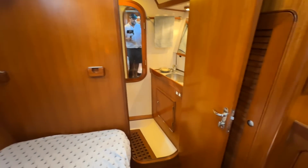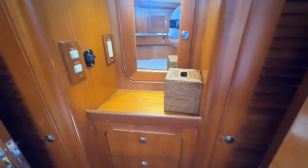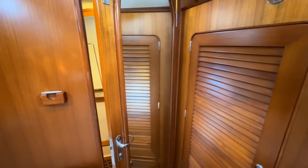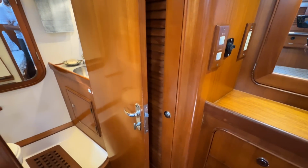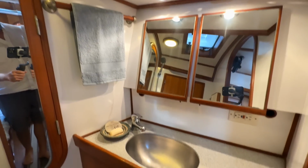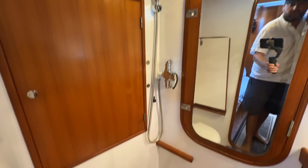This boat was designed to go offshore. We've got another couple large lockers here. There's one behind the door and another one here. There's also a mirror behind that door. Very nice. And then we come into the forward head. Now, this is a wet head. There's a couple of mirrors there. There's your toilet. Another storage locker.